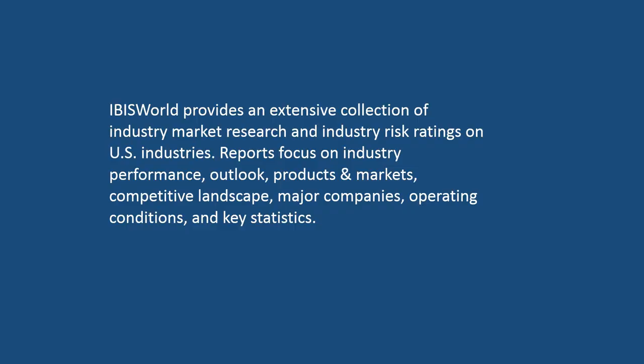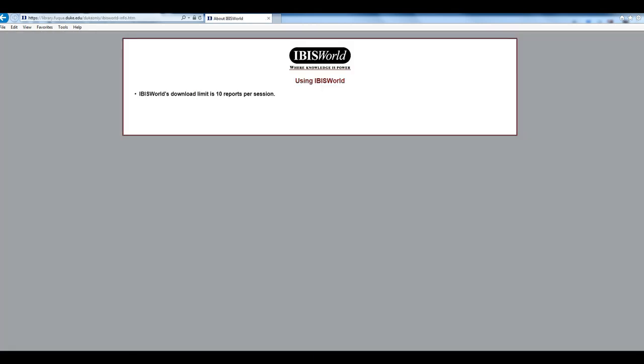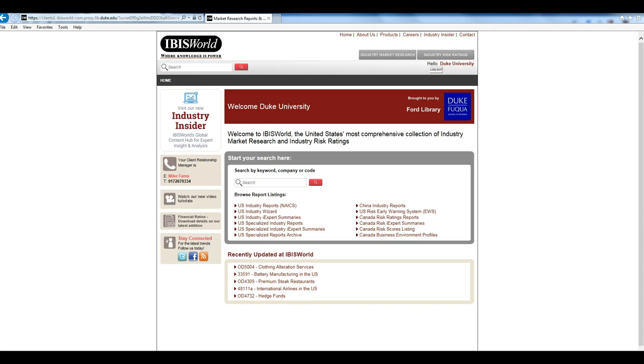Next we have IBISWorld. This is a great resource for U.S. market research on large industries as well as more granular subsectors, and can be used to locate industry trends, performance, key players, and statistics. So I'll go ahead and click through to IBISWorld. Please note, limit your downloads to 10 reports per session. Also, close your browser when you're finished.